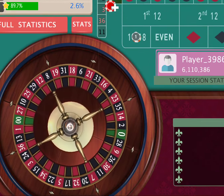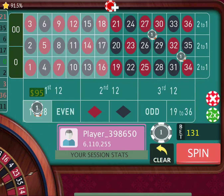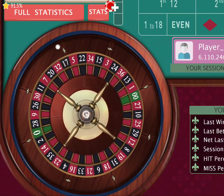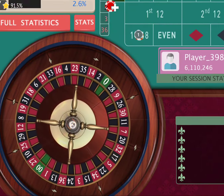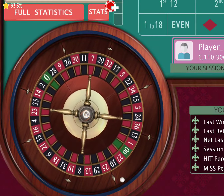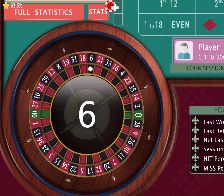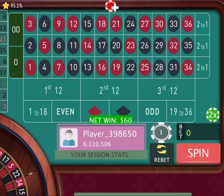There's 21. So we ladder up. 1, 2, 3, 4, 5, 6, 7, 8, 9, 10. 1, 2, 1, 2. And here we go. There's 11 for $60 coming back. We spin again. There is another $60 coming back. We spin again.